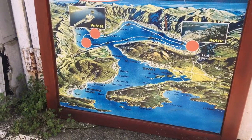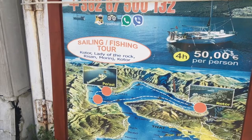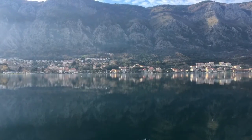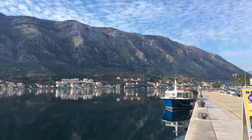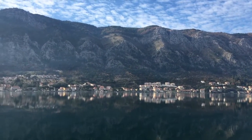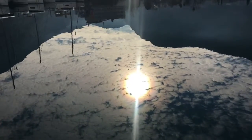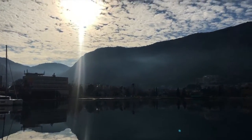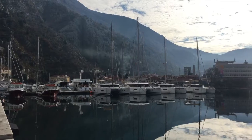So this is a map here of the Intercoastal Way. You can see you can go a lot of places. If you want to take a boat out, €50 for 4 hours per person. This is across the street from the castle. It's beautiful today. 2, 3 catamarans, 4 catamarans.